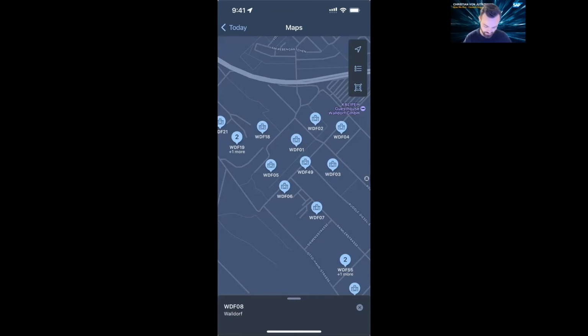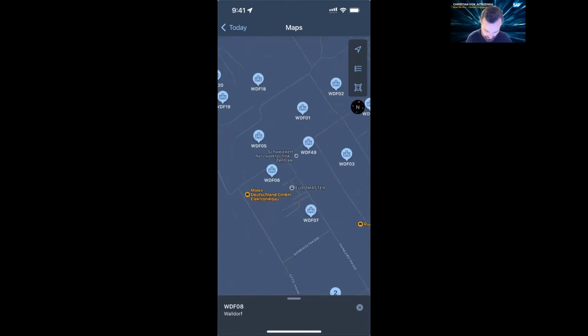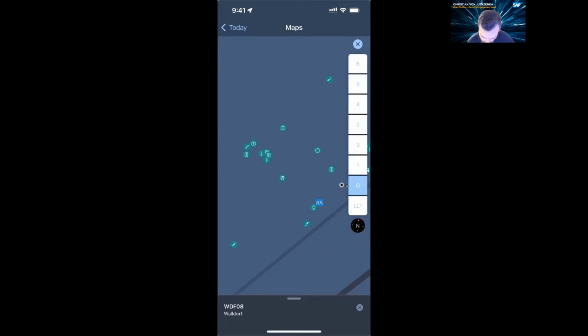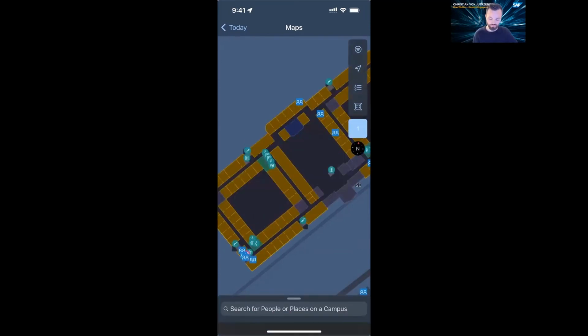For example, we have here the map. We have all the separate buildings. And when I zoom in further, for example, on building 1, I also get a map of the building itself. Somehow it's not loading the maps right now. Here we go. That's, for example, the first floor of Waldorf 1.